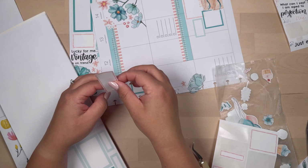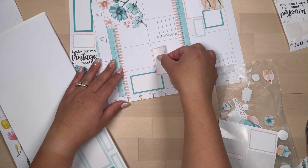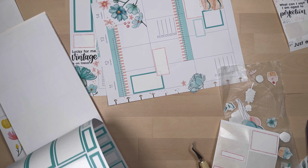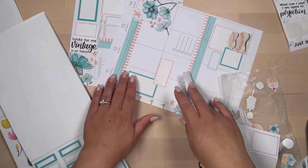So I went on to Amazon to find something that I can use. I actually did find something. If I remember, I'll link it below.